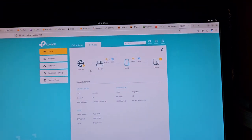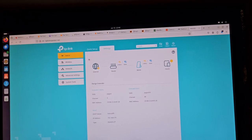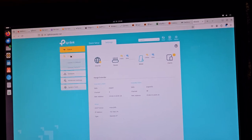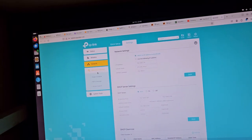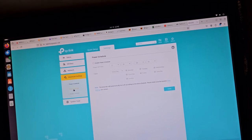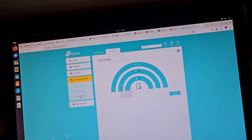So now, basically, it shows what's going on here. I'm not really sure why one's in yellow and one's blue, but I couldn't believe how easy it was. It was nuts. I don't know what advanced settings they do, but I was just curious. I wanted to kind of see. I don't know what power schedule would be. Wi-Fi coverage. I have no idea. So I guess you could turn it down, maybe.